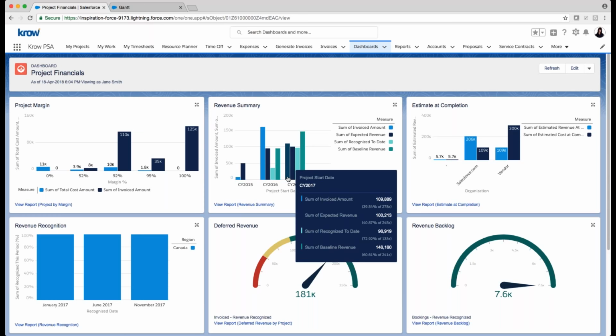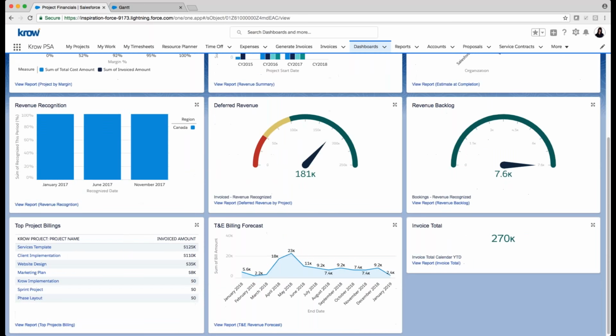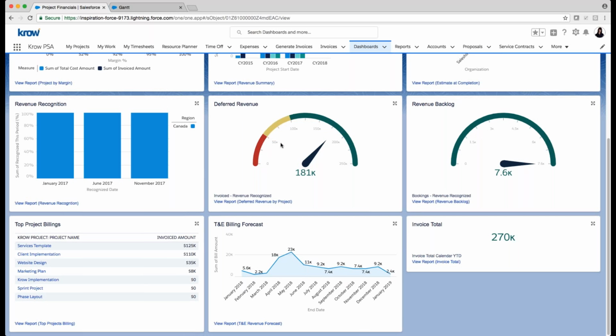What have we recognized to date from revenue recognition? What was our baseline revenue? What's my estimated revenue at completion? What does my revenue recognition look like by month, by region in this example? And hence, what does my deferred revenue backlog look like? What does my revenue backlog look like? What are my top projects by billings? What does my time and expense billing forecast look like? What's my invoice total for this calendar year?